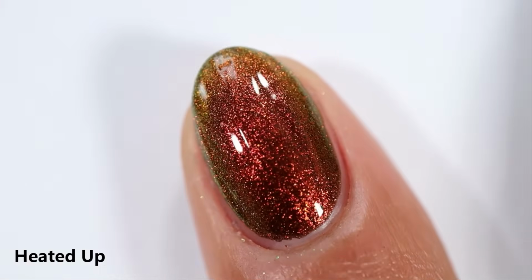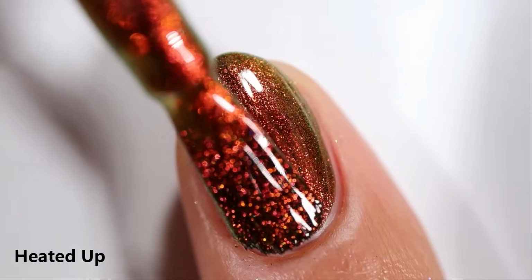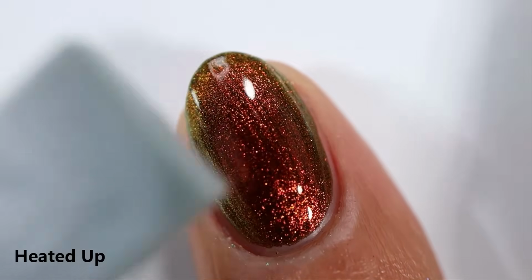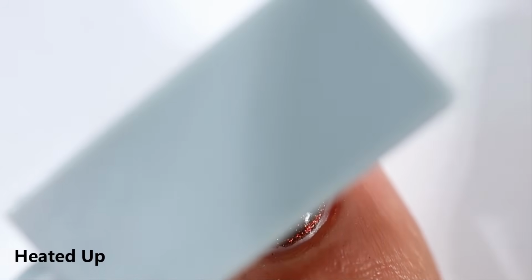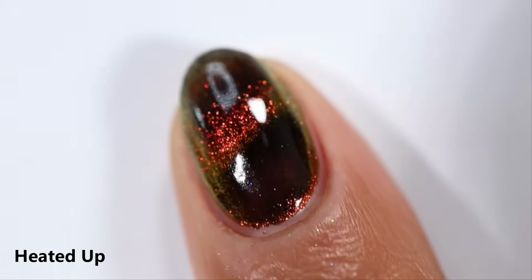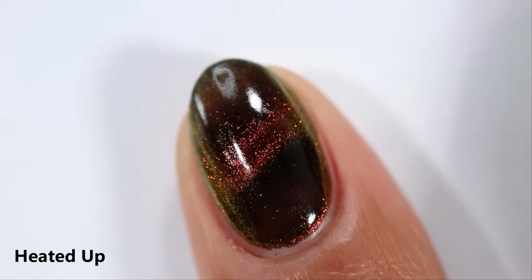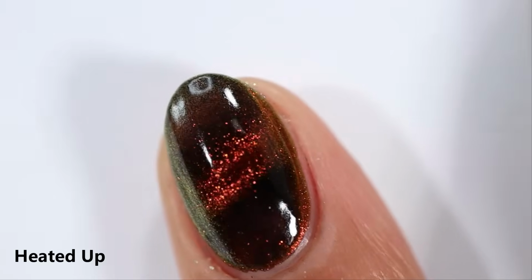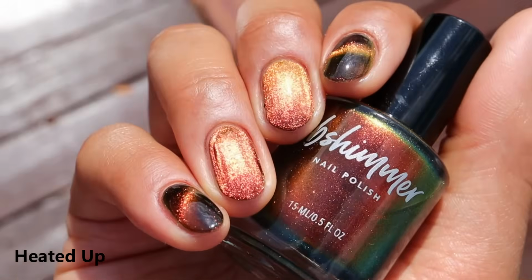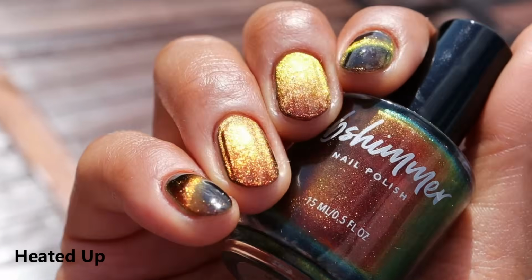But if you want to do a bar magnet, the cat eye effect, I recommend 2 normal coats and then magnetizing the 3rd coat so that you don't get any patchiness in the base. So this is the 3rd coat magnetized, and again, the contrast is just so there. It really looks like fire on your nails. So here's 3 coats with a glossy top coat.